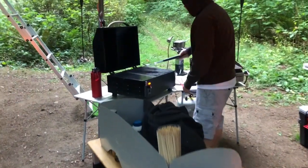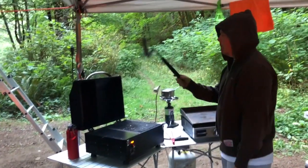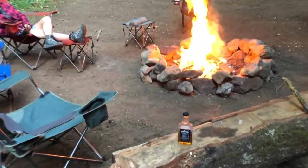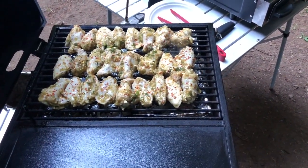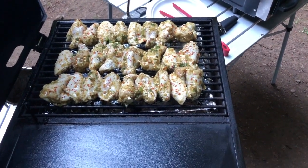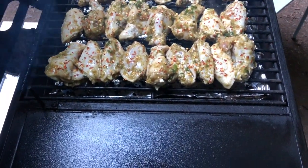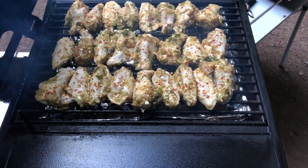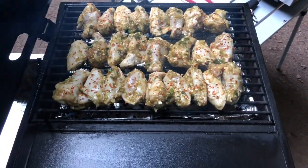Scotty's warming up the Traeger, getting ready to make some, what are you making again? Chicken wings, man. Get that going. Get a little bit of whiskey, some beer. Call it good. So, chicken wings on the Traeger. They look spicy. They got some spices on there. Might be cilantro, garlic, green salsa verde sauce. Oh my god, it smells heavenly.